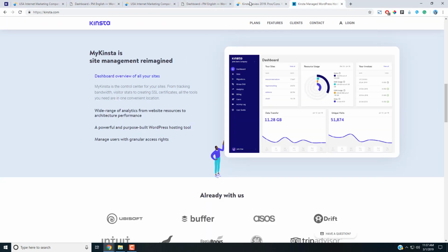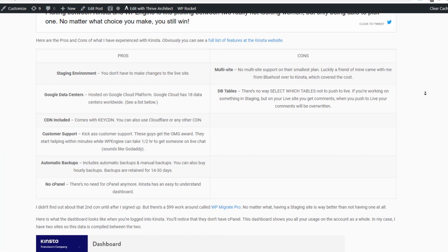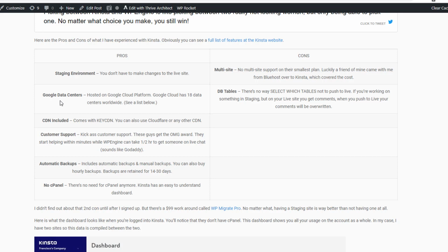Hey, there's something else that I want to go over with you guys. Now, one of the reasons we moved over to Kinsta was because of the staging environment. We wanted to be on the Google Cloud platform. We were tired of being on the Bluehost platform. We were okay, but comparing Bluehost servers to Google servers, hey man, we're gonna go with Google servers. Sorry, Bluehost, we still love you and we still host with you. CDN is included. There was no CDN before with Bluehost. Customer support is awesome, man. These guys rock. Automatic backups.